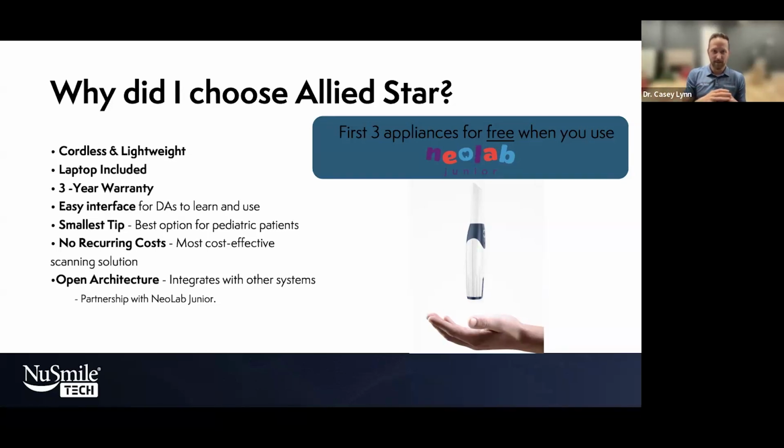And as I mentioned, the open architecture portion of it makes it very simple. NeoLab is partnered with NewSmile on this. I ended up going with NeoLab. I also utilized my old lab when I first started because you can send any scan. If your lab accepts that STL file, you can send it to them, so you don't have to change labs. But I liked the full flow, seamless integration with NeoLab, so that is something that I did put in as part of my process. But it's not something that you have to do, especially if you have a local lab that you like using. You can totally use this scanner for any of those capabilities.